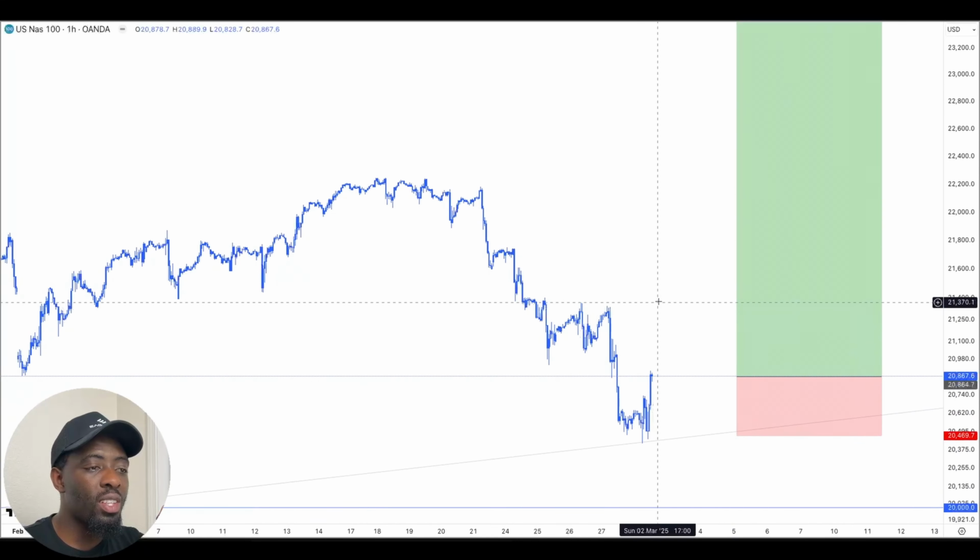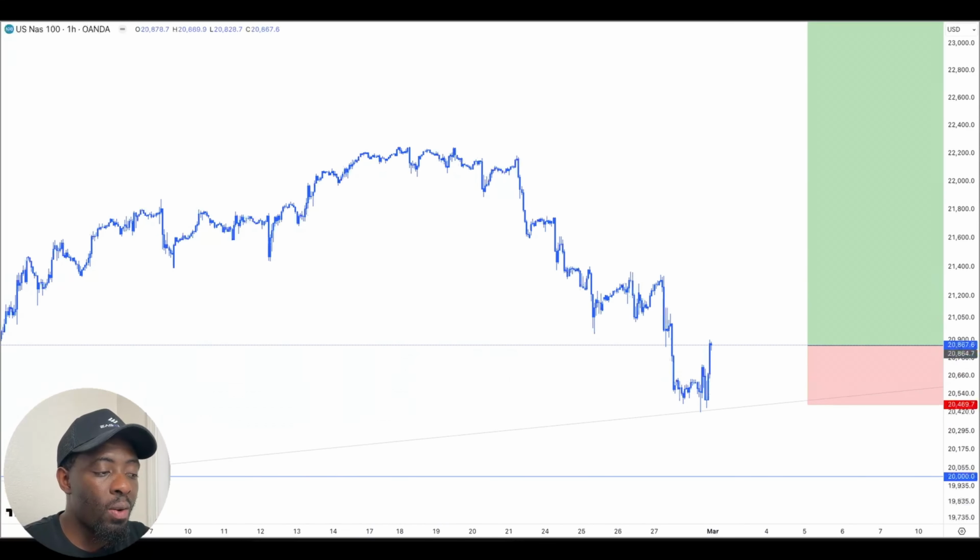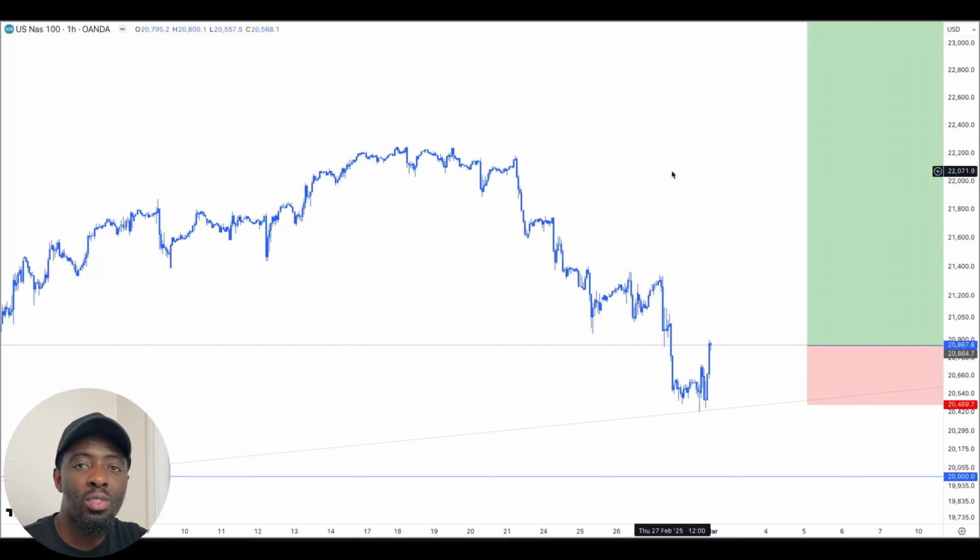So the sellers are still involved. And if you remember, the hourly time frame is the time frame I use for my entries. So I'm not looking at the hourly time frame just to do analysis on. I'm looking at the hourly time frame to take entries on this time frame. So when you look at this, you're looking at this movement, you're looking at sellers. So you still have sellers coming in.